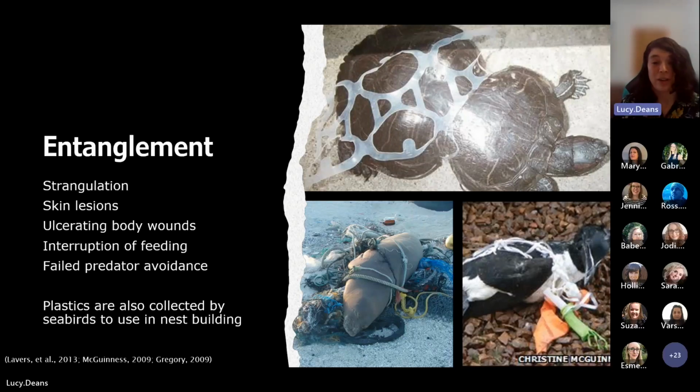Then entanglement, this one you've probably seen photos of before. This is one of the reasons why I really hate helium balloons. I've collected a fair few from the beaches and coasts of the UK. They end up like the bottom right picture, where a bird got entangled in the string from a helium balloon. So strangulation, obviously, it can cause skin lesions. If you get something wrapped around you, it causes ulcerating body wounds. It interrupts feeding. You're not going to be able to catch your prey if you are wrapped in plastic. And also you can't avoid predators.